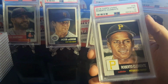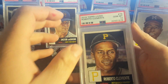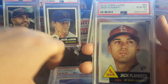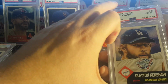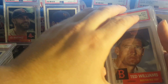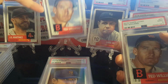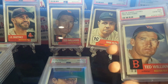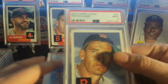Well, no luck on this Ted Williams. I submitted a bunch of Teds last time, and I got a bunch back 10, so those two were 9s. Some more 10 Alomar, another 10 Martinez, Jack Flaherty 10. Maybe I should just do it like this. It'll be easier. Kershaw 10, Victor Martinez 9, Teddy Ballgame 10. You know what, Jacob? Oh yeah, let's get the legends up here. All right, Teddy Ballgame 9, Teddy 10, 10, another 9.